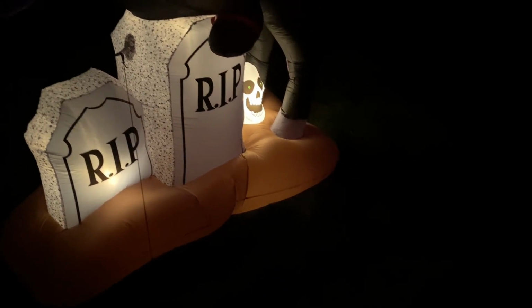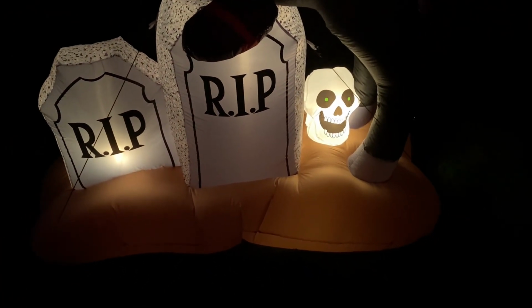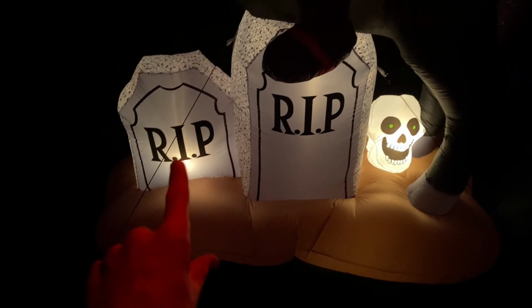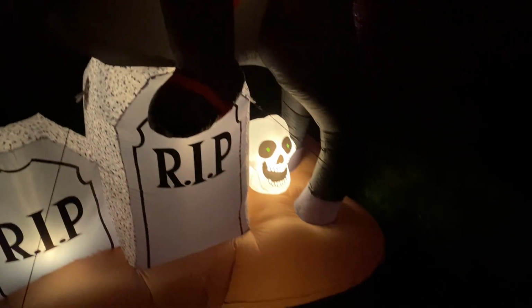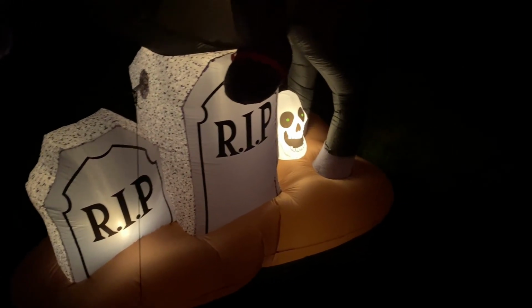So yeah, that's about it for this guy though. It has 6 C7s in it, not including the kaleidoscope, because that's not a C7. So one in this tombstone, another one in here, another one in the skull, one in the body of the horse, one in the head of the horse, and then one in the body of the Headless Horseman. And then obviously you have the kaleidoscope in the head. So yeah, really, really good lighting in this guy. They really couldn't put lights anywhere else. His hands, obviously, they wouldn't be able to do that.